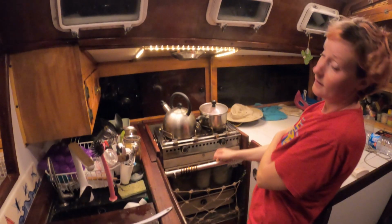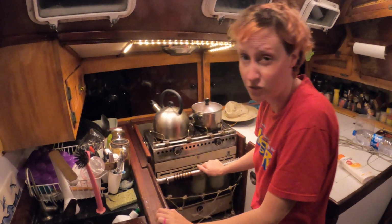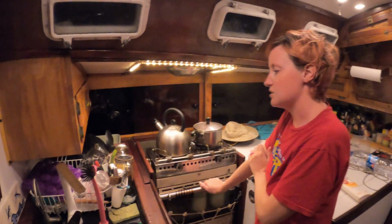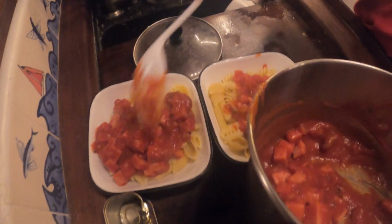Whee! Nights like tonight where it's really rocky and rough and I'm on Dramamine and so I'm loopy and tired, I am just making the easiest dinner, which is pasta with tomato sauce and Spam.